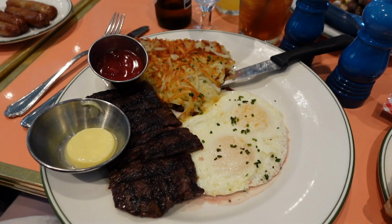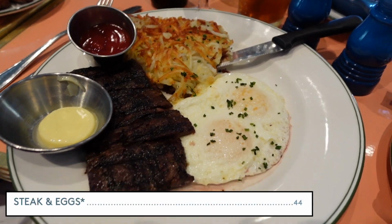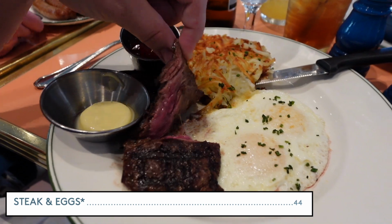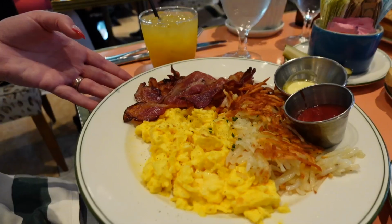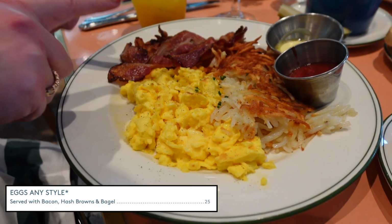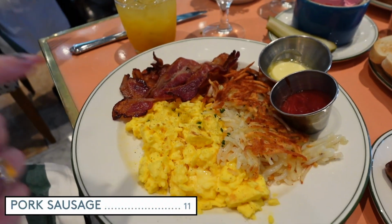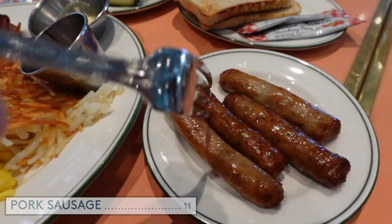Alright, so we're going to show you guys dinner. Our brunch. Alright, here we go. We have got some food. Steak and eggs. Let's see how the steak is cooked. The smell is pretty. I remember these. Looks really nice. So there's our steak and eggs. This is scrambled eggs with cheddar cheese, bacon, hash browns, and then their pork sausage, which I swear I remember from years ago. Let's see if it's as good as I remember it.